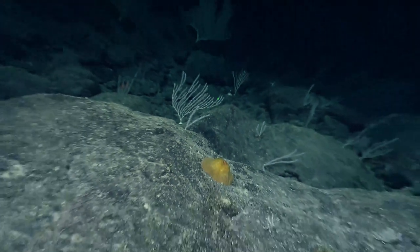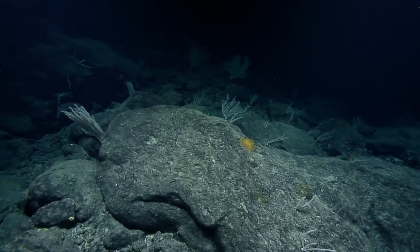Wow, because it's supposed to be incredibly strong. Because it could be strong, right? And work in a moist environment.